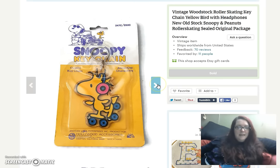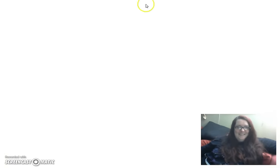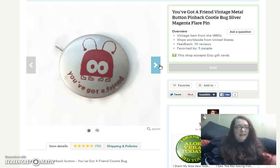Next item here is a new old stock key ring from the 80s. Snoopy and Friends. This is Woodstock, of course, with his roller skates and his little Walkman headphones on, rocking and rolling. This sold for $20. Another little pin here with this little cootie bug on it that says "You've got a friend." It's very cute. That sold for $5.